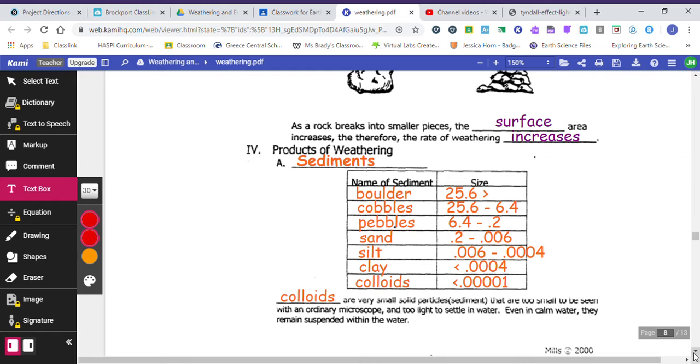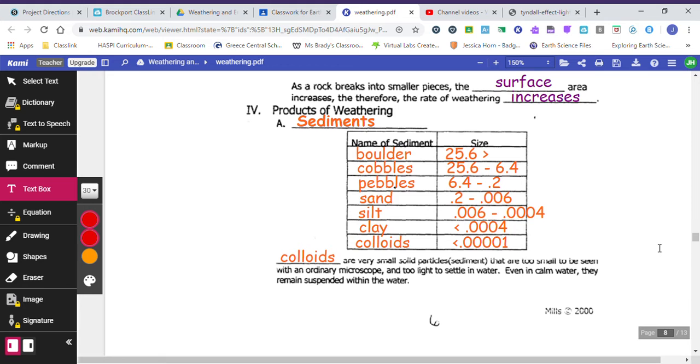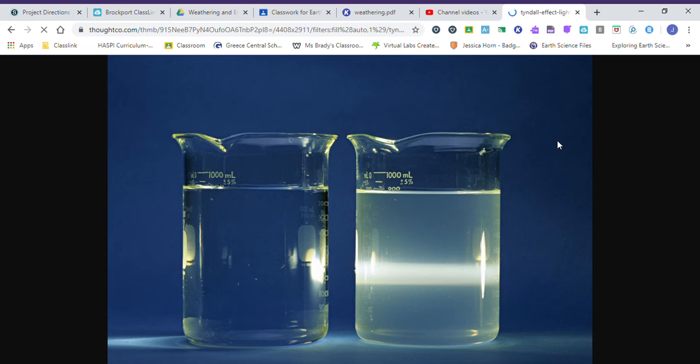we have something we have not talked about yet, and it's called a colloid. And a colloid is a very, very small particle. It's actually so small you can't even see it with a regular microscope, like a microscope I would have in class. And it's so small, I'll show you a picture of it here, that it wouldn't settle out in water. The picture on the left is just water. The picture on the right has colloidal particles mixed into it, and they're so small that they just stay dissolved in the water. So the water's not ever going to look very clear. It's always going to look a little bit cloudy because it has really, really small particles floating around in it.